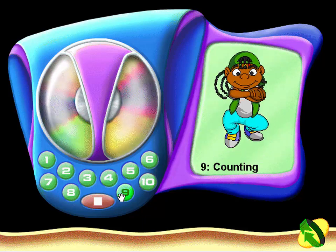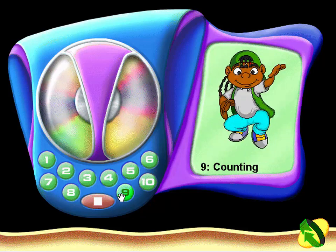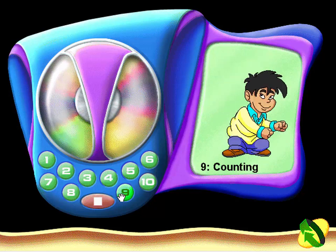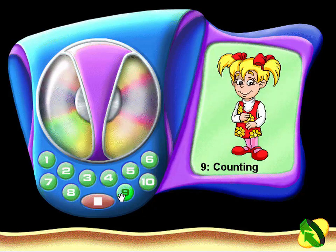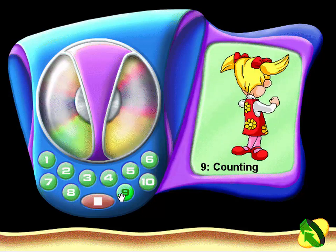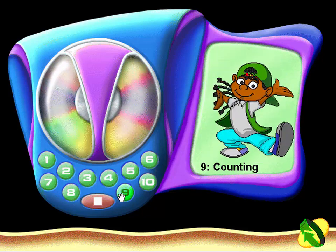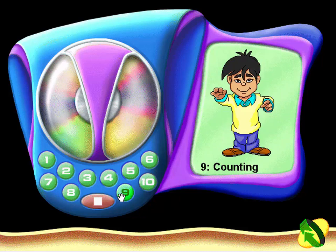We've sung the counting song. They sung the counting song.